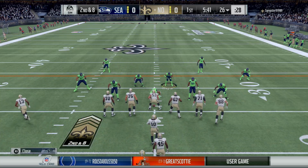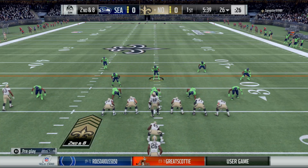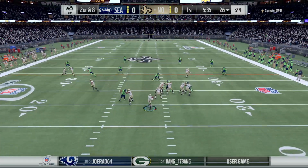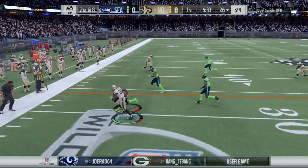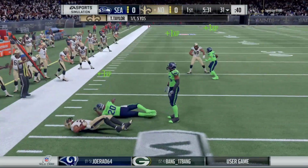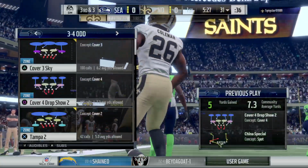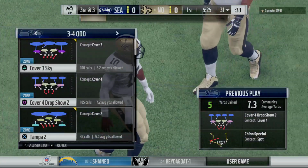Hey, tight end's right. Watch tight end. Let's go. Now Taylor drops it off for Coleman, and they'll take him down at the 31-yard line. Call it a gain of 5. And they're going to have a 3rd down.